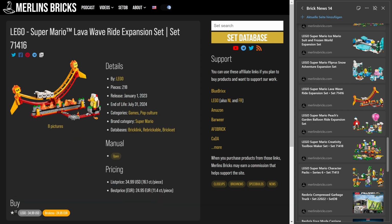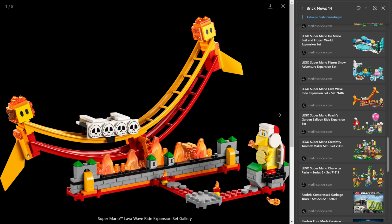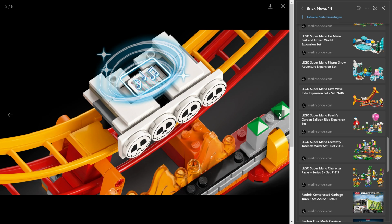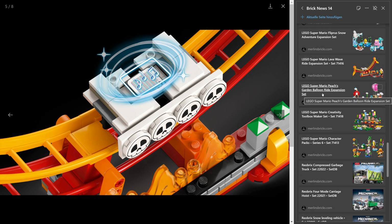So here we go. Let's move on to the next one. The Lava Wave Ride expansion set, the 71416, 218 pieces, and LEGO is asking for $35 US. And yeah, it is like a tiny roller coaster element. I really like this. Again, I have no idea how well it fits into the game, but at least the color scheme I do really like. It seems there is an element in there that can make music, which is interesting. I guess the figure is making music if you put it on top of this tire, right?